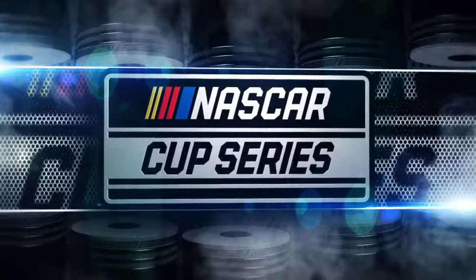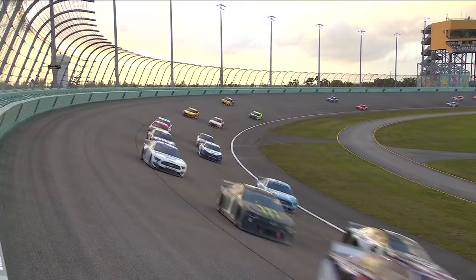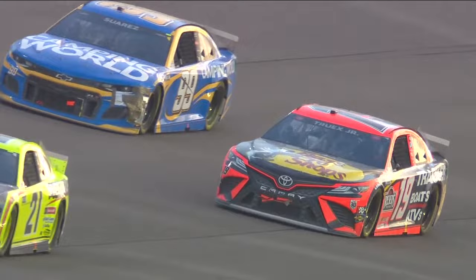We move to the final stage of today's Dixie Vodka 400 at Homestead-Miami Speedway. 107 laps. Now we saw Martin Truex, only two top 10 cars pitted, Truex and Ryan Blaney. Here is the discussion about the 19's decision to pit.